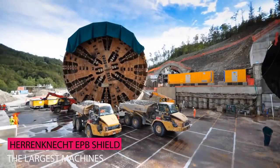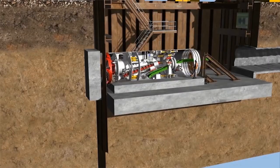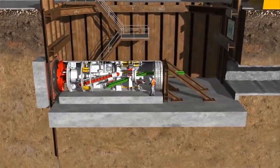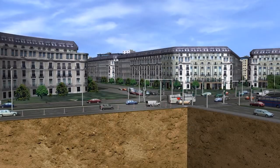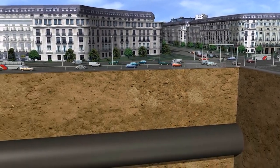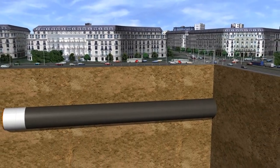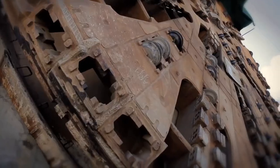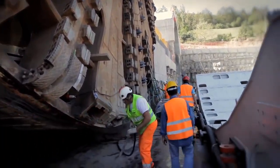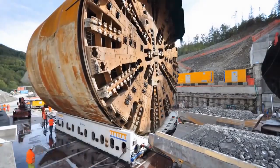Herrenknecht EPB Shield Tunnel Boring Machine. While the previous beauty can at least move around the city somehow, this giant is forced to move exclusively underground. In 2016, the company Herrenknecht AG announced the completion of the largest tunnel boring machine in Europe and the third in the world under the name Herrenknecht EPB Shield. This giant, with a cutting wheel diameter of 15.87 meters, was specially created for the construction of a tunnel in the Apennines, which is in Italy.